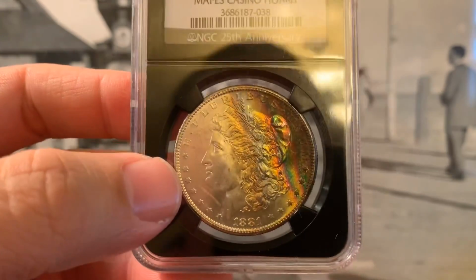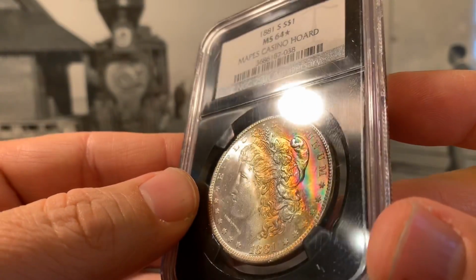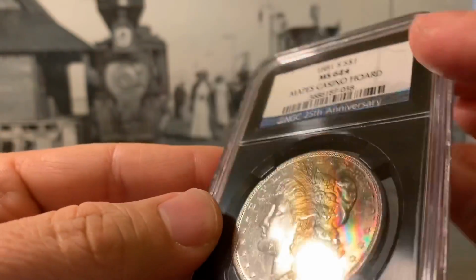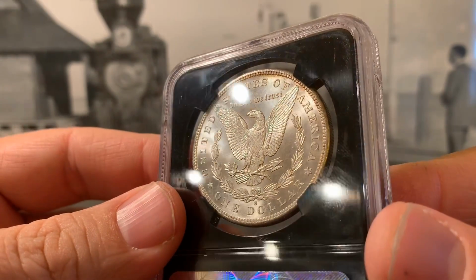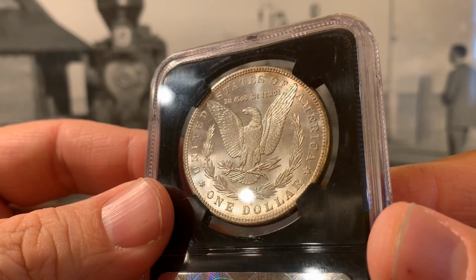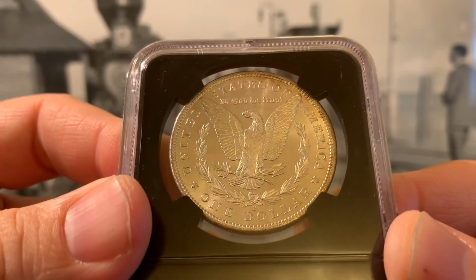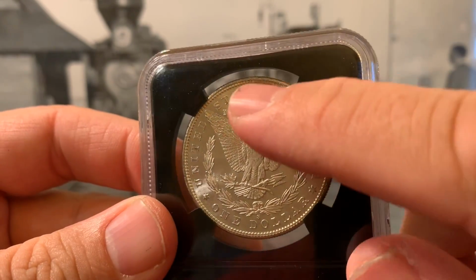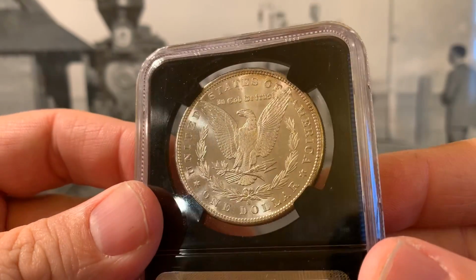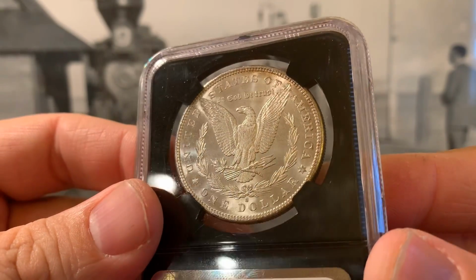What a beautiful coin this is. I hope this captures the luminance of the toning on here, and I think I'm doing a relatively good job at displaying the actual beauty of the colors. The reverse is pretty much toning-free, with the exception of maybe a little bit right here on the top edge rim. But what a beautiful coin.